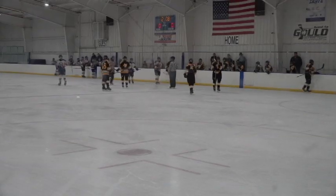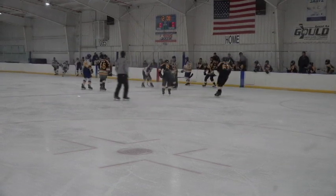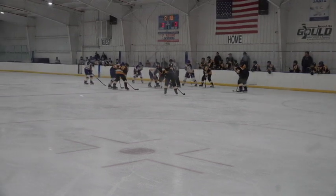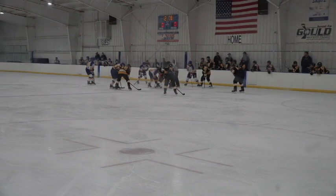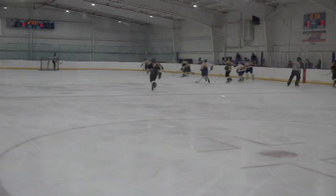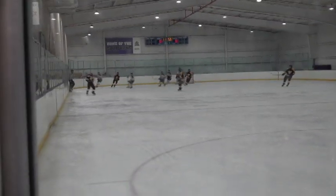Faceoff's going to come out of the Waubonsie zone, and the dot just in front of their bench. Gilchrist for the Eagles, step in to take the draw. Puck ends up in the Waubonsie zone. They'll move it right out past center ice and into the Eagle zone. Novasol gives chase. He's going to circle his own net. Novasol still moves it up.